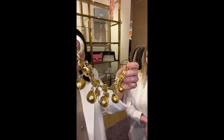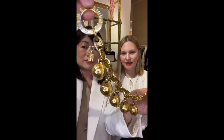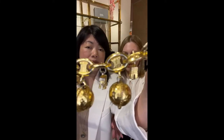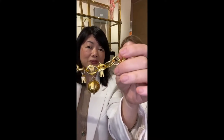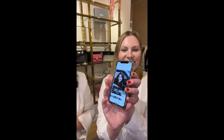And this is just wonderful, isn't it? It is amazing. This is a rare piece because these items don't come across very often, and it's a masterpiece of vintage jewelry. It has also been featured in a Celine campaign from the early 90s, and I can show you the campaign.